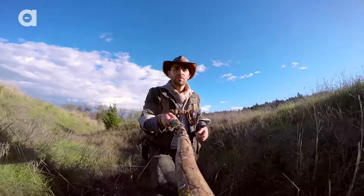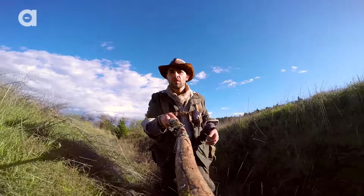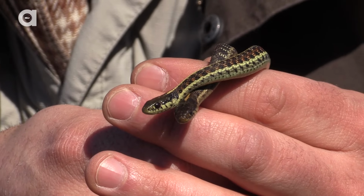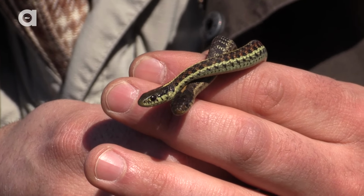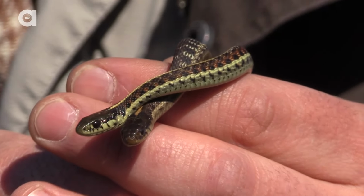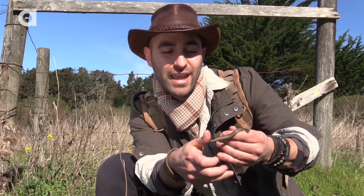And then there are the encounters that happen so quickly, you aren't even prepared for them. I flipped over this board over here, and before the cameras could even get turned on, found two little coast garter snakes. I'm guessing these two snakes are probably from the same clutch, so it could be brothers, could be brother and sister. And they're actually pretty calm at this point. By the time, Mark, you got the camera turned on, I was able to handle them a little bit.